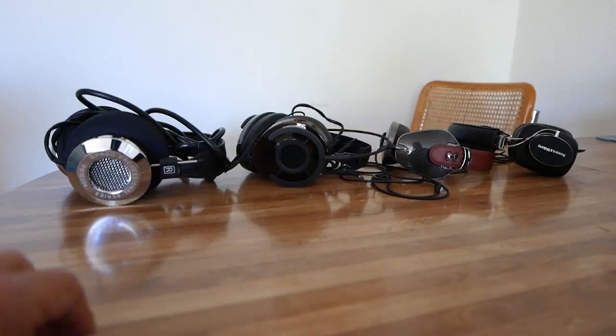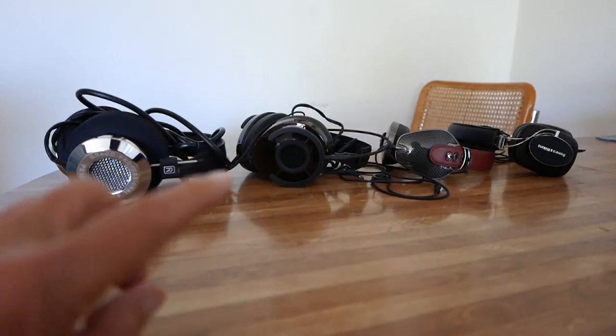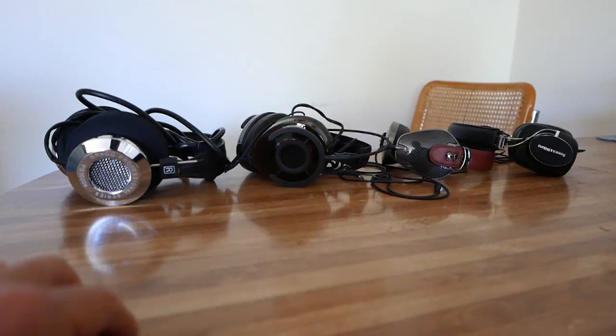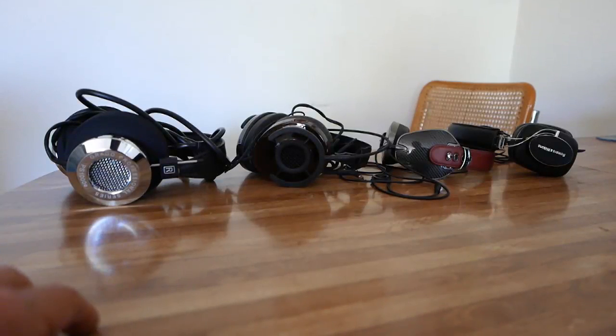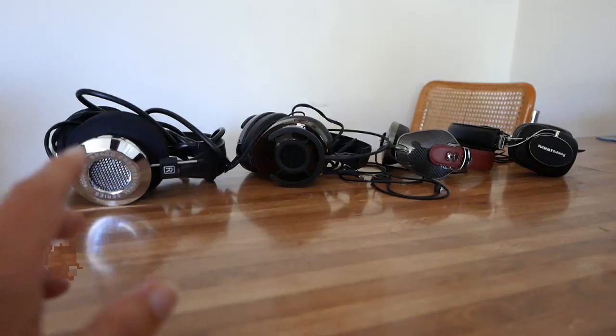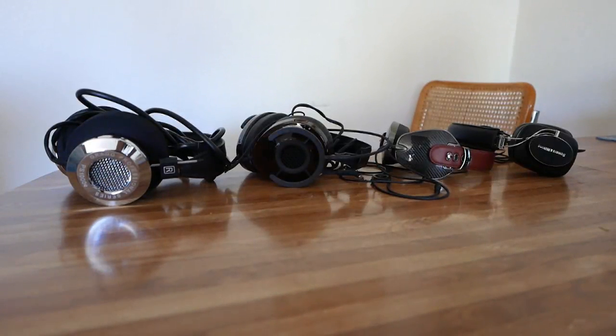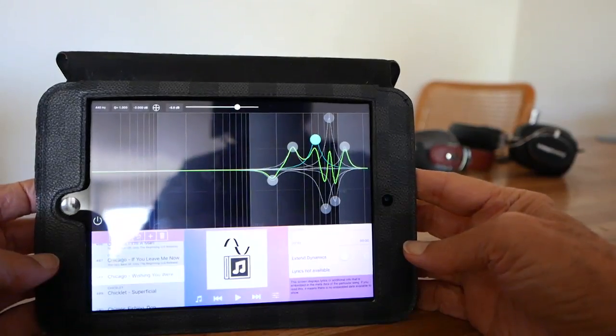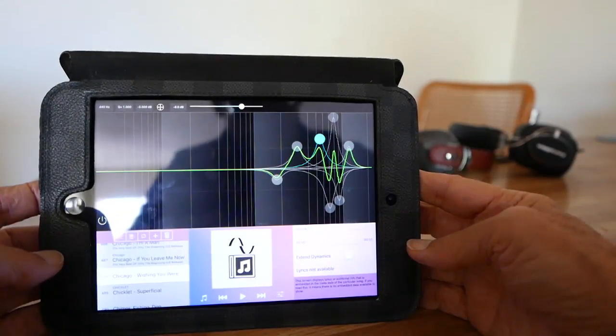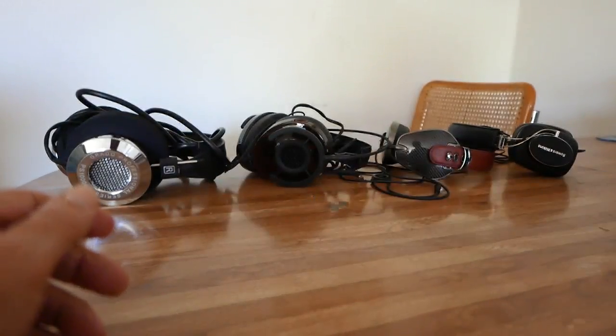I also included down on the end there the B&W P7, which costs $400. Now at $600, the DT-1770 is a far, far, far better investment than that P7. The P7 is very uneven. I'll show you what that looks like here. It's probably similar in overall sound or balance, but a little bit ragged up here in the treble. A little bit too much of that, I think, for the P7.